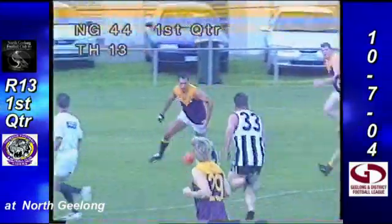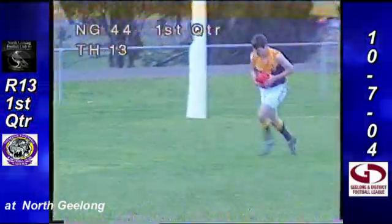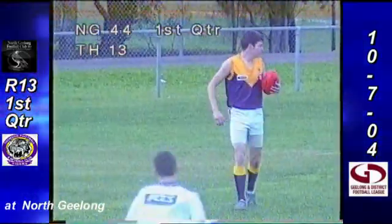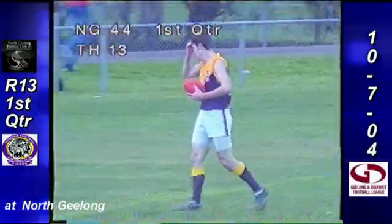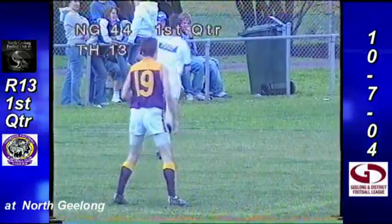Let's keep you on the ball occasionally. That's good. And Thomson coming through there with Forbes down towards the full forward, and a nice mark there in the forward pocket. Panther by again. Panther, the loping Panther. Yes. I bet he's had a few nicknames in his day. You'd imagine so.